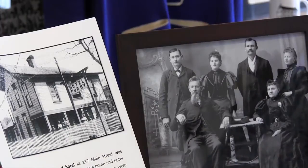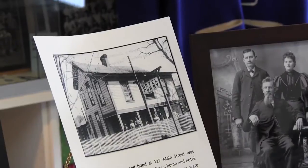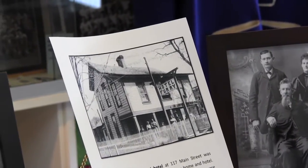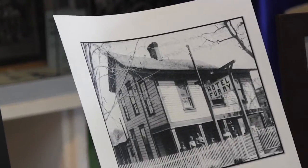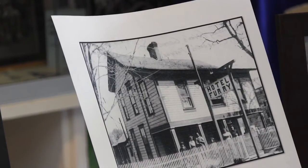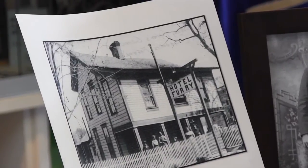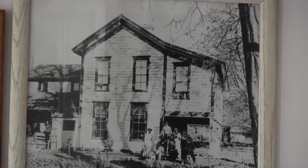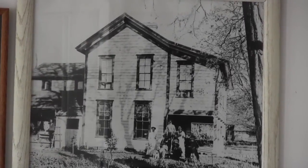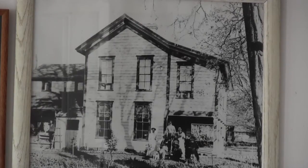Here is the Furry Hotel, the Furry family home and hotel. The building was built in 1857. They lived there around 1908 or 9 and kept it as a home and a hotel for many, many years. The building is still there. It is located on Main Street. If you look at it just right, you can tell that it is the same building. It's been added on to a bit, but it's still the same building.